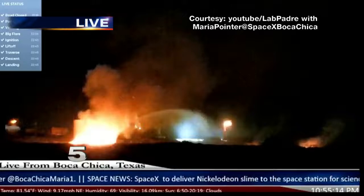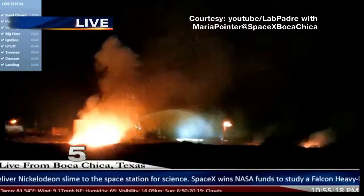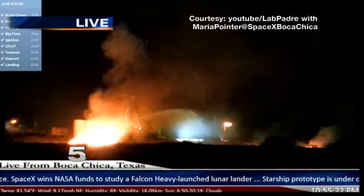We are continuing to monitor the situation out of Boca Chica Beach, where the Starship Hopper made a hop tonight. They believe it went up about 60 feet and came back down. The landing spot looks just a few feet away from the spot where it took off. Oscar's mic is hot too, so we can talk about this a little bit.